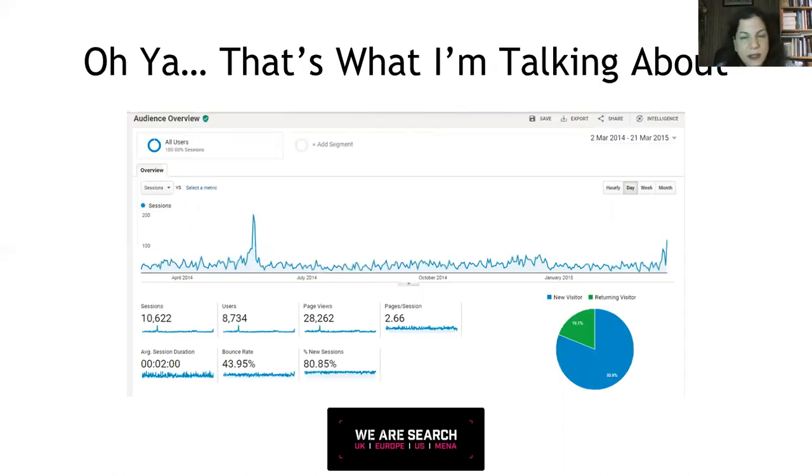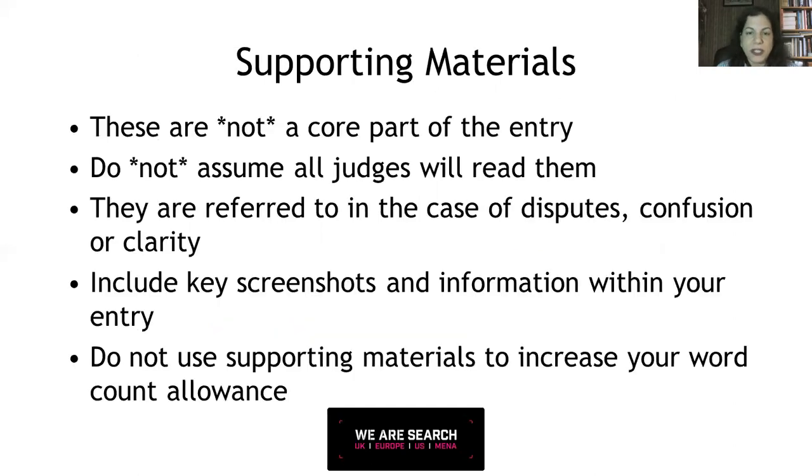This is obviously, the time frame here is off because I had to use something from my blog, but you can see here what I'm talking about. Nice spike, good view. It's Google Search Console, so we know it's legit.